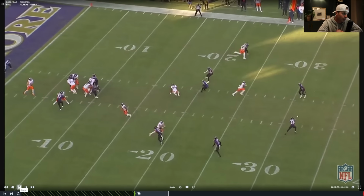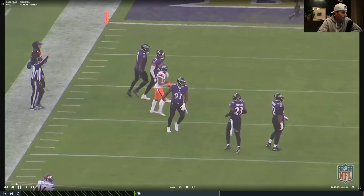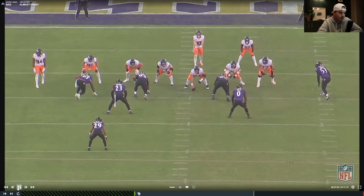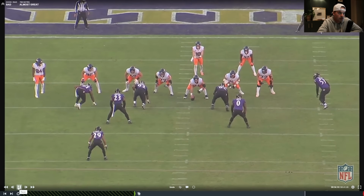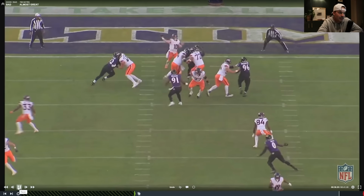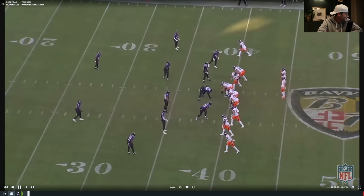2, 3, 4, 5. Hitch ball. And we're a little low. Sutton can't make the play. This is one of those that, man, if he can just stick it on his chin, we would have been in an incredible spot. Biscuits. That one hurts.